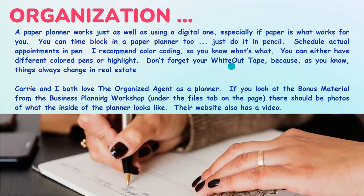All right. A paper planner works just as well as using a digital one, especially if paper is what works for you. You can time block in a paper planner too. I just do it in pencil to start unless it's a confirmed appointment, and then I'll put it in pen, or that is what I did. And I would do color coding. Again, that's my ADHD thing.